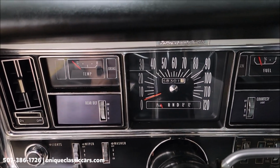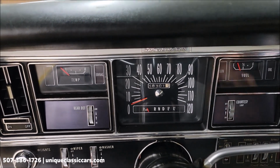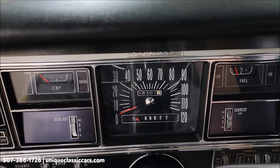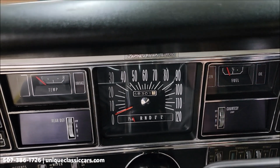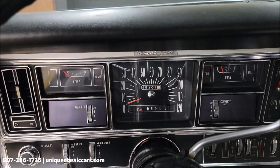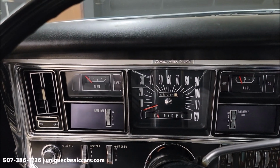There's your exact miles, 68,301. That's actual. Basically, second owner bought it from the original family that purchased it new. Let's fire up that numbers matching original 430 cubic inch V8.